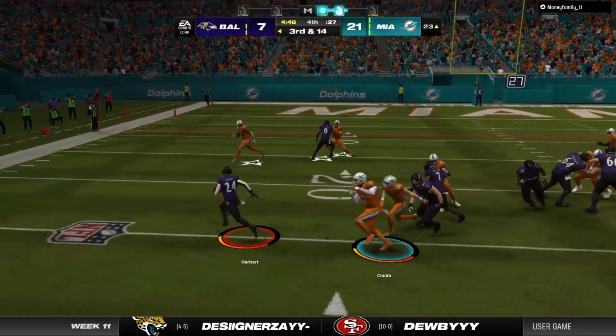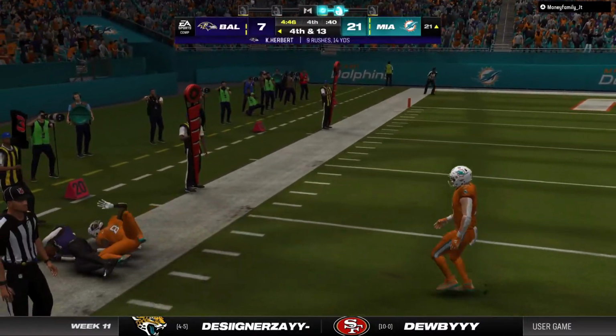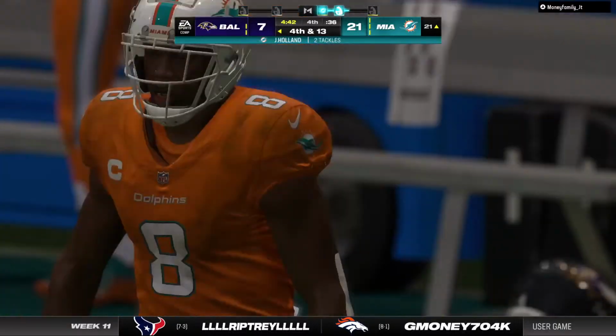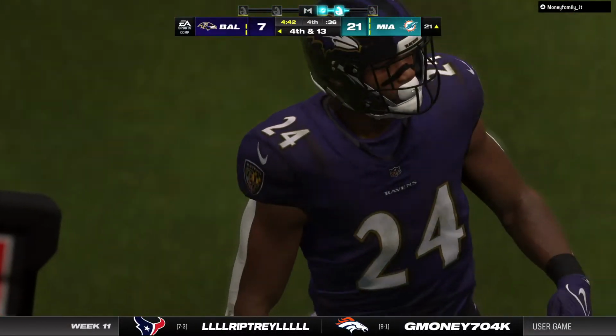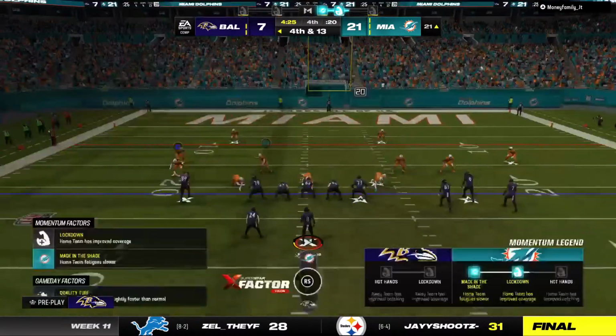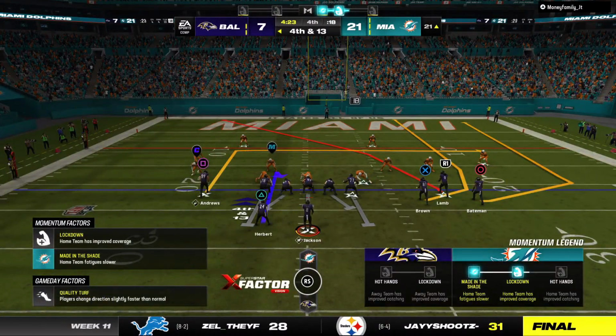Herbert now on the option. And he'll be taken down near the 20 at the 21. Just a 1-yard pickup there, and it'll be 4th down. Not too many offenses want to turn down long drives, but when you're down what they are, they've got to pay it off with some points.